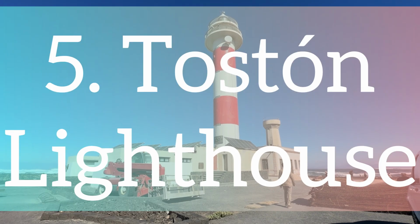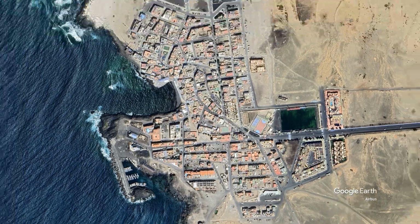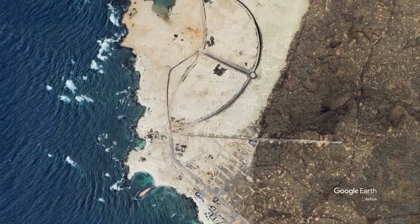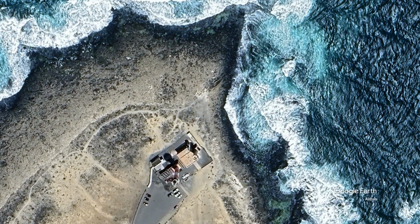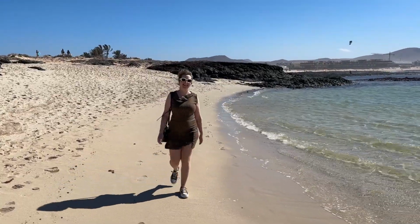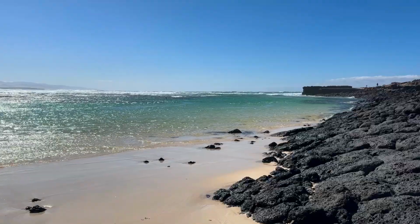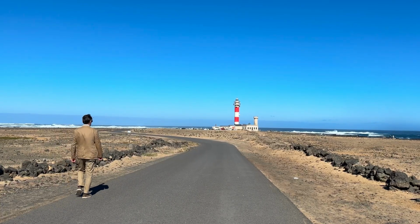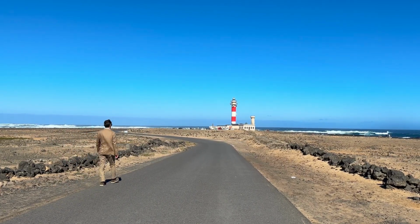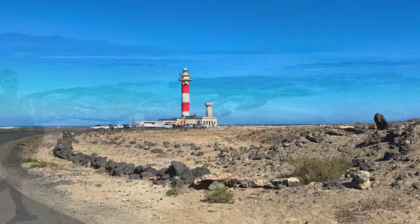Number 5. Tostón Lighthouse. It takes around an hour to walk from El Cotillo to Tostón Lighthouse. You can't access the lighthouse by public transport, so if walking isn't an option for you, the only other way is to hire a car or travel by taxi. The road that leads up to the lighthouse is flat, so it's also a good option for keen cyclists.